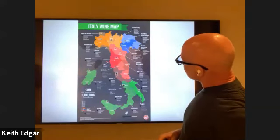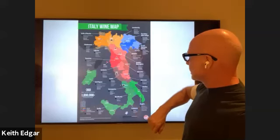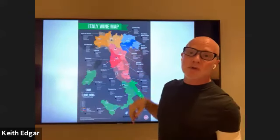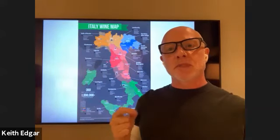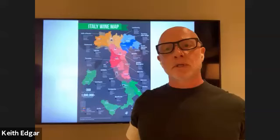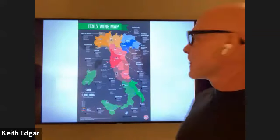Let's look at our map. Again, we have all of the different regions, 1 million acres of grape variety, all the different regions. We're going to go through not all of the wine regions in detail, but some of the major wine growing regions in Italy. And we're going to talk about the grape varieties that are used there and the famous wines that are coming from these areas.